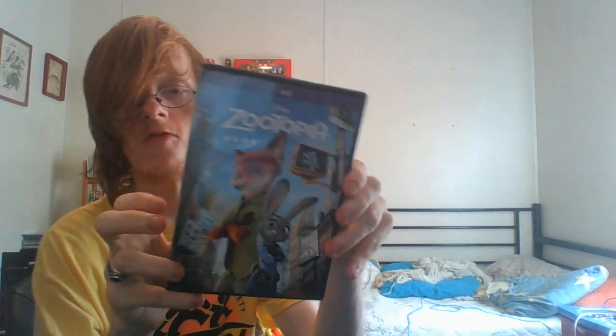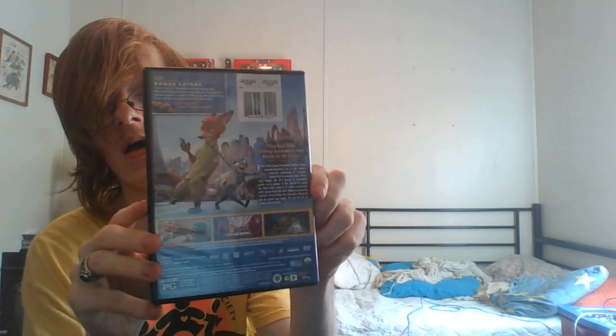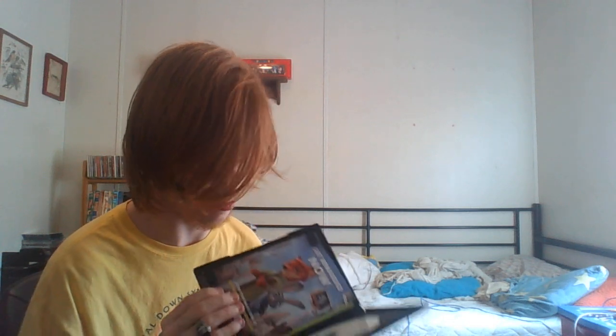But out of the shrink wrap, we have the front, the spine, and the back. And of course, let me cover up this rewards code since I don't want anybody using it, you know. And then here's the disc.